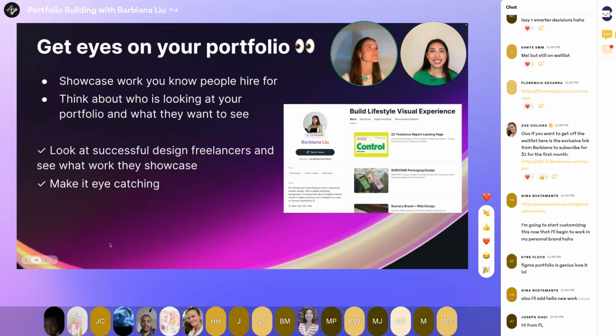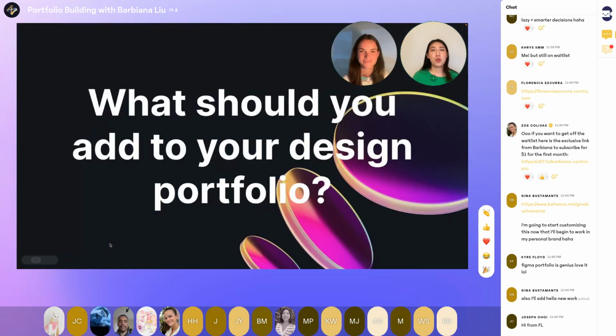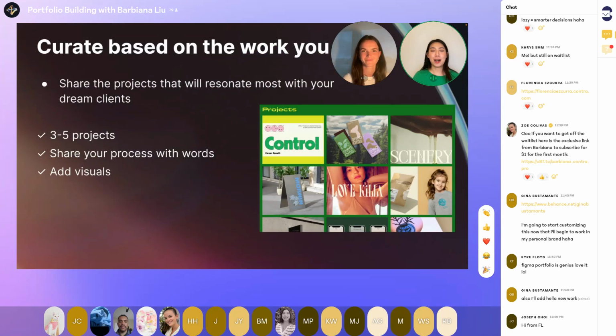Awesome. Well, let's go to the next slide. So, what should you add to your design portfolio? This is definitely something we need to make sure that we have on our portfolio. First things first, share the projects that resonate most with your dream clients, which means you want to tailor to the brands that you want to work with in the future.